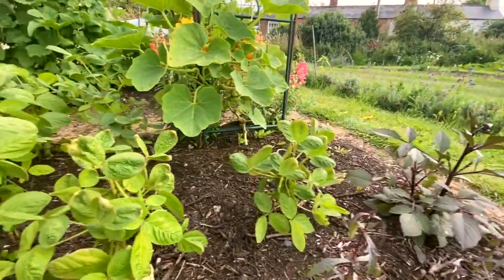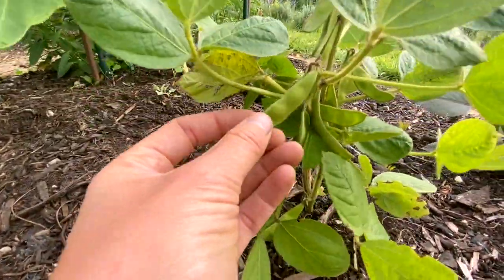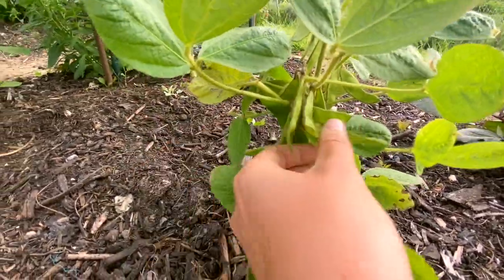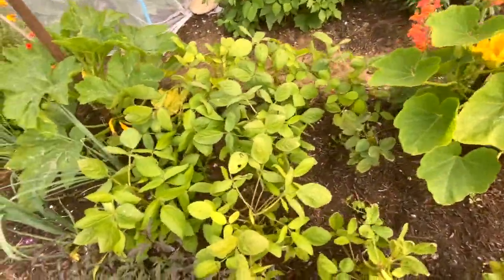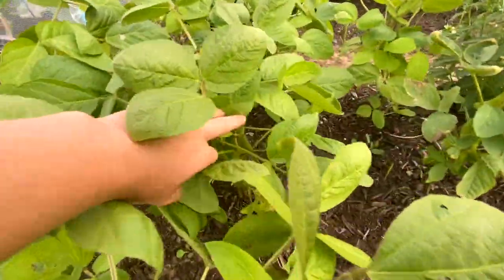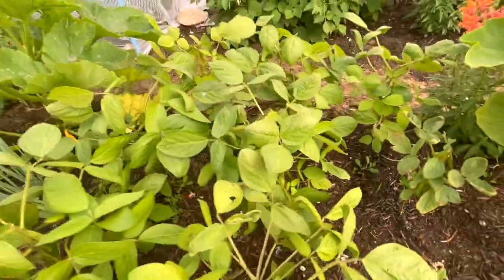And so these are the edamame beans. And there's two in there. And yeah, they need to fatten up a bit more before harvesting. But I'm really happy with them. They're super easy to grow, for me anyway, this year. And yeah, you just treat them like French beans. Dwarf, these ones are dwarf, so dwarf French beans.